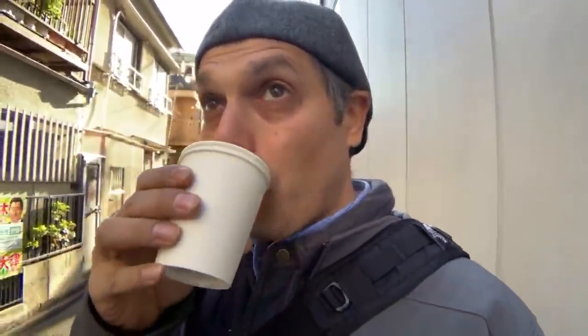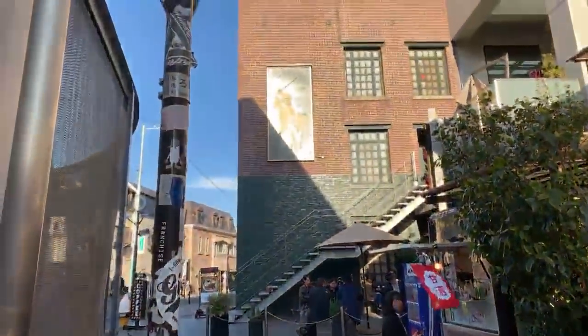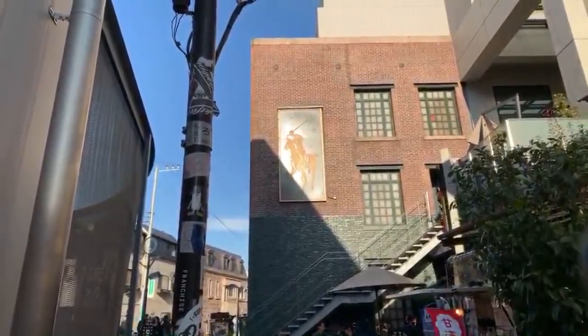All right, we're about halfway to Shibuya. I don't know what company is represented here. What do you guys think? Could that be Ralph Lauren, perhaps?